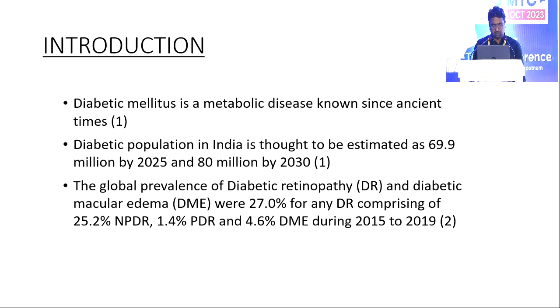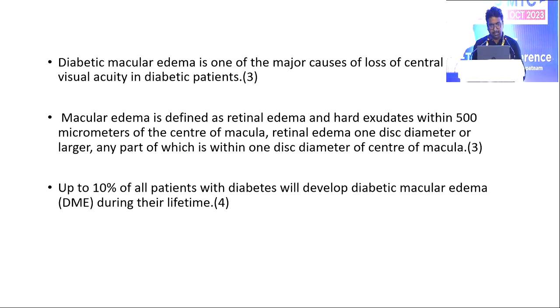The global prevalence of diabetic retinopathy and diabetic macular edema were 27% for any diabetic retinopathy, comprising of 25.2% NPDR with 1.4% PDR and 4.6% diabetic macular edema during 2015 to 2019. Diabetic macular edema is one of the major causes of loss of central vision and visual acuity in diabetic patients.